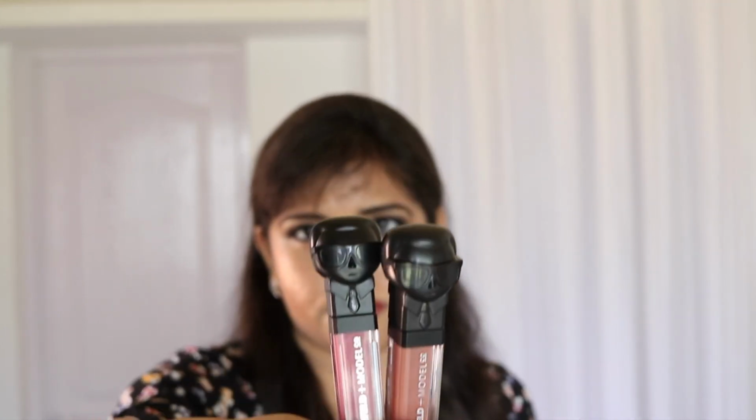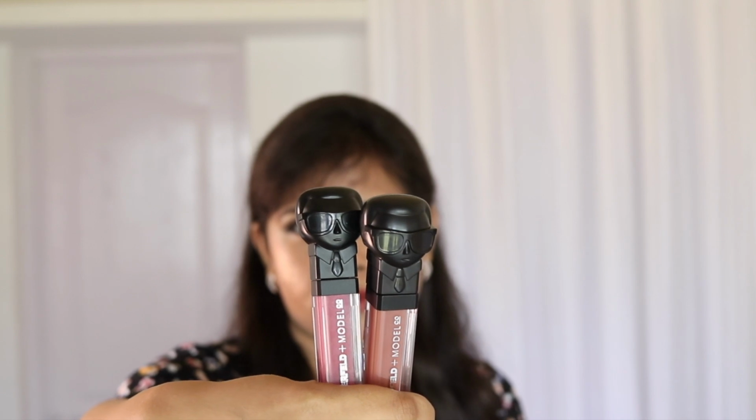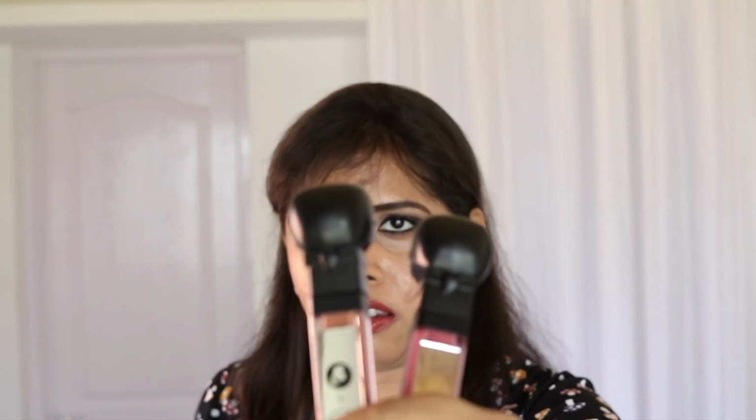I love that you can see the color of the product and that you can also see how much is left over. I do wish more brands would do this. Now you can see that the tops of the tubes have a Karl Lagerfeld's head right there. The attention to detail is there. At the back you have Karl's little ponytail.